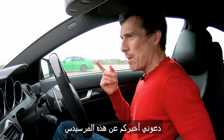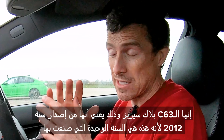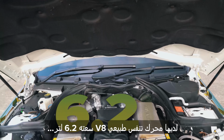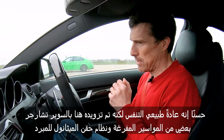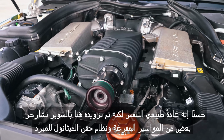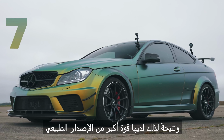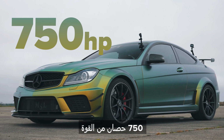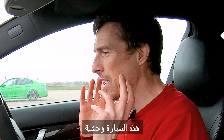Let me tell you about this Mercedes. It's a C63 Black Series, which means it's 2012 because that's the only year they were made. It has a 6.2 litre naturally aspirated V8. Well, normally it's naturally aspirated, but then it's been fitted with a supercharger, some downpipes, and meth injection for the intercooler. As a result, it's got a bit more power than standard. 750 horsepower, 950 newton meters of torque. This thing is a monster.